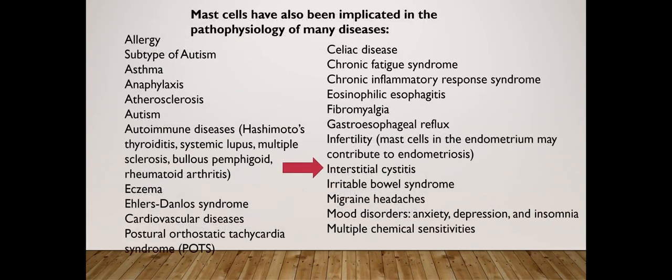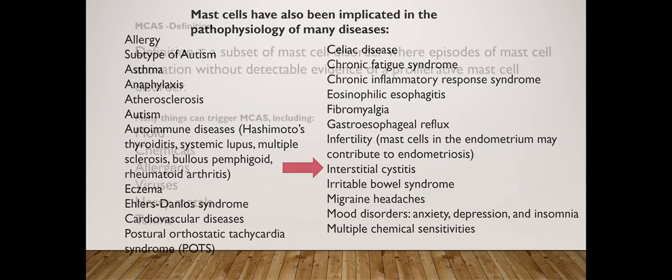Here's some other diseases that are associated with mast cells, and there's interstitial cystitis that I put a big fat arrow next to, but then there's others like asthma, autoimmunity. I see Hashimoto's is rampant among IC, lupus, eczema, POTS, chronic fatigue, fibromyalgia, reflux, IBS, migraines. That's huge. A couple of clients are like, I have migraines. It's probably coming from mast cells. And mood disorders, such as depression, anxiety, insomnia, and multiple chemical sensitivities.